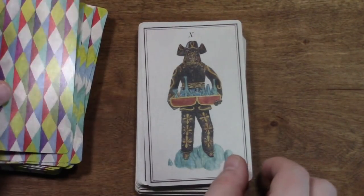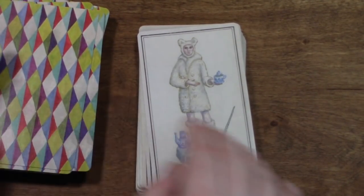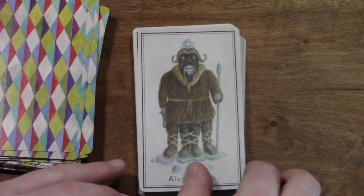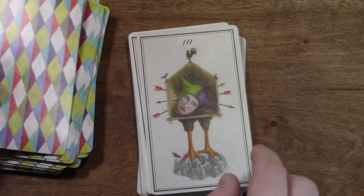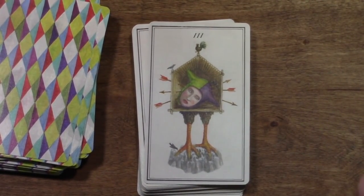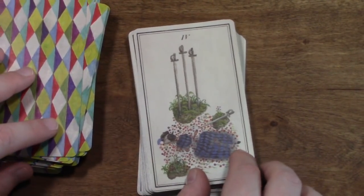So I'm going to go a little more quickly now just so you can get a sense. Page, Knight. Some of the cards are really dark and then some of them feel like they came right out of a children's book. It's really interesting. And here we get into swords. The three I think is interesting again because I don't love the heart pierced by three swords, and this is definitely odd, but it definitely has a quality to it.